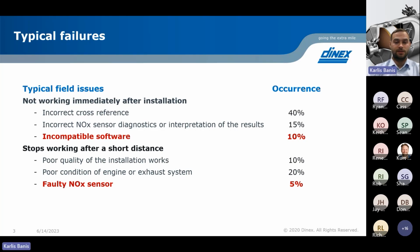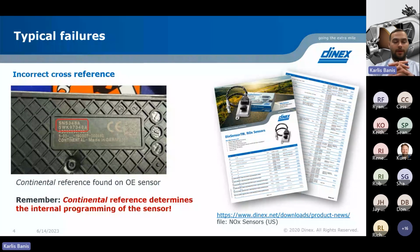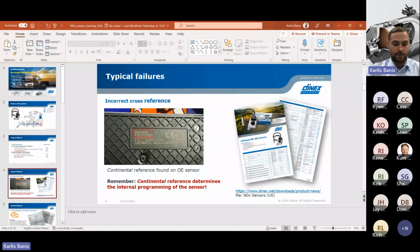And so a little bit more about the programming and the importance of the continental number. So a second, need to let some more people in. Okay.